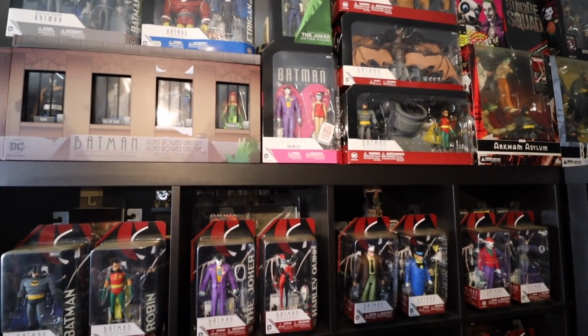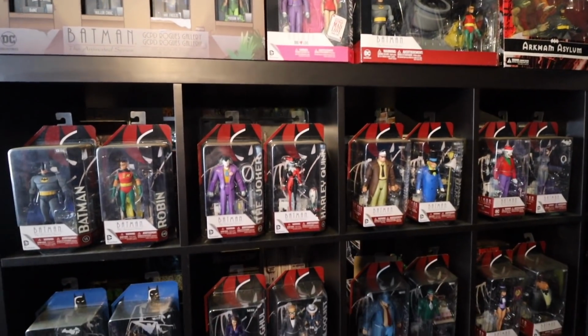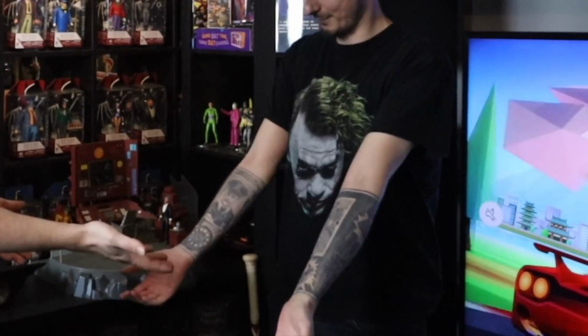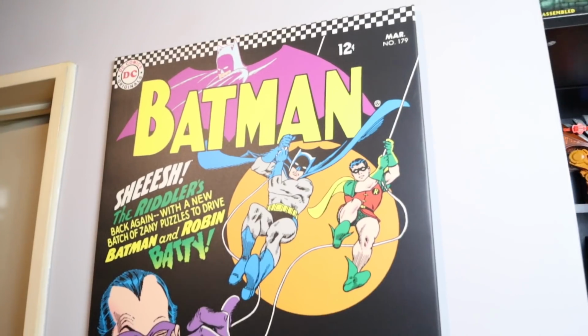So here in the first room, what I'm seeing a lot of is Batman. Yeah. This is my little Batcave. I can totally tell that. I mean, everything's decorated in Batman. You even got a tattoo. Yeah, everything's Batman. That's awesome.